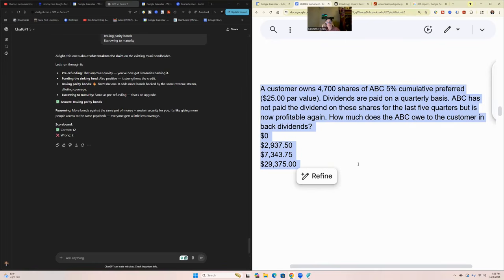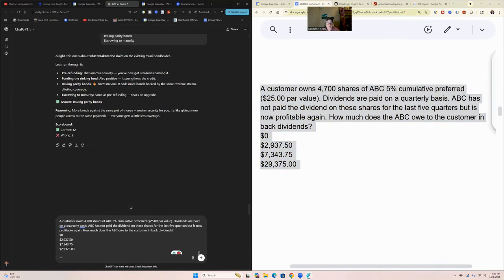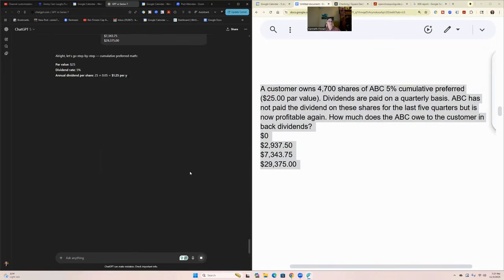You have to pay attention. How much do they owe back? How much are they going to pay now? How much do they owe in back dividends? 0, 29.37, 73.43, or 29.375. Let's see if my buddy GPT can spill the tea.